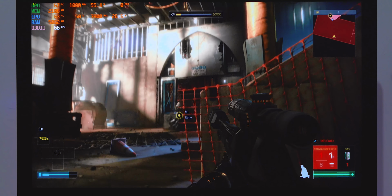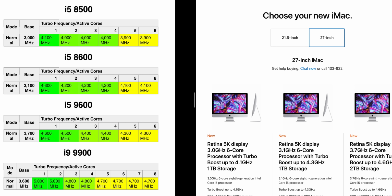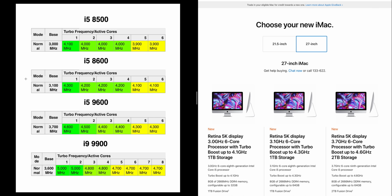So if we have a quick look at the processors in this iMac, basically that 8500 is nearly as good as that 9600, other than the all-core 4.3 versus 3.9. That's the only real difference. Yes, that is ninth generation at 9600, but in reality, it's just the boosts in the clocks there. Not much between those, seriously, in a gaming sense. If you're gaming at 3.9 versus 4.1, you probably won't notice the difference. All right, 3.9 versus 4.3, there may be a bit of a difference there. But if you want the best gaming experience, obviously the i9 is the way to go. Some higher clocks will be had.